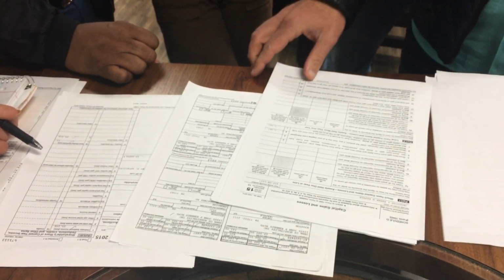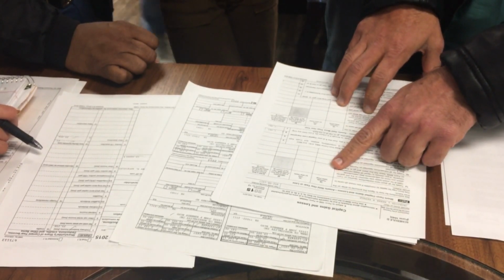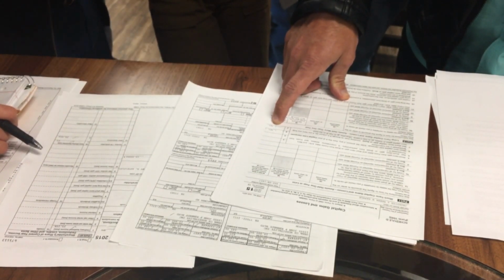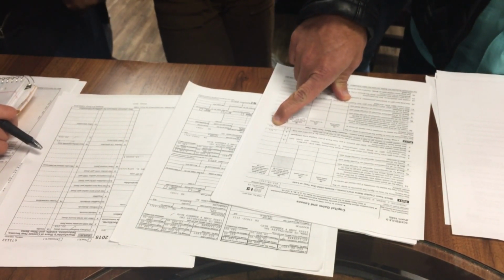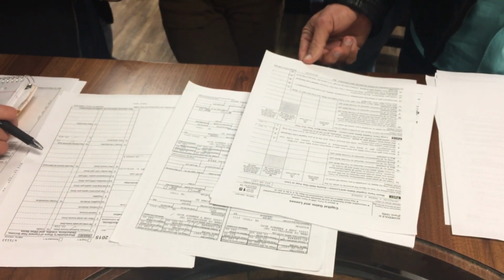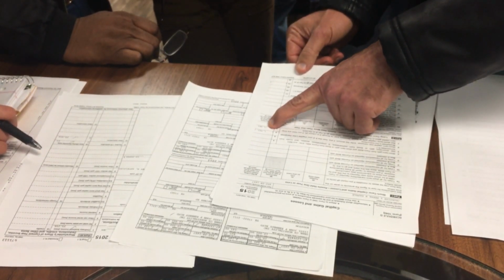There's nothing there. Now we're starting to see capital gains and losses. It shows here that he had a loss from something of negative 1,383. So this needs to be factored in as an adjustment to his gross earnings. It's minor, but it just needs to be factored in because it's a loss. See, it's in parentheses and it shows negative. That needs to be factored in.